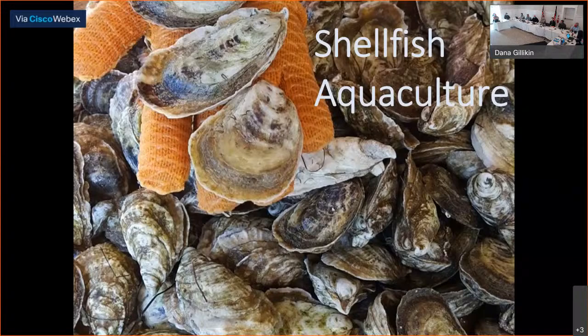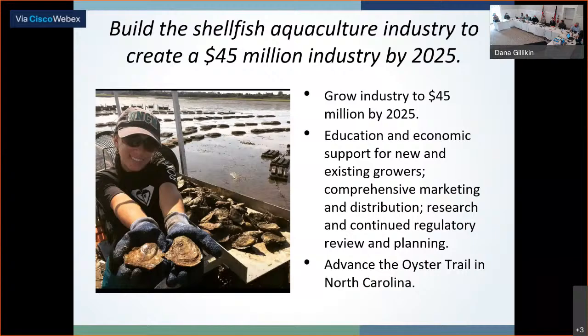A seventh strategy of the blueprint is to promote and grow the shellfish aquaculture industry. The shellfish industry has seen tremendous growth in the state over the last decade, and despite some setbacks with storms and a global pandemic, the industry is poised to continue growing in North Carolina, reaching the goal of a $45 million industry by 2025 and a $100 million industry by 2030.